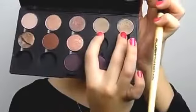But I've been doing a different eyeshadow combo lately, and it's a combo I've been really enjoying. And I've been using Patina and Tempting by MAC, which are these two right here. I'm going to start with Patina, which is this one. And just on a flat kind of dense eyeshadow brush, use this as my lid colour.